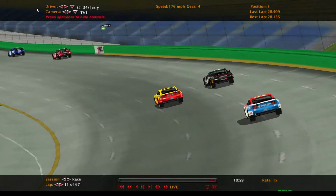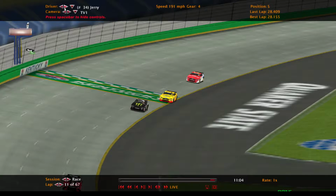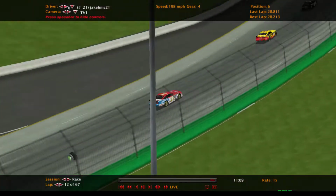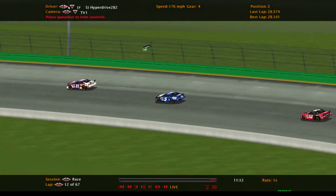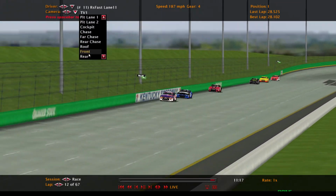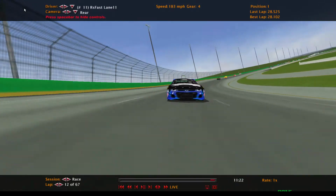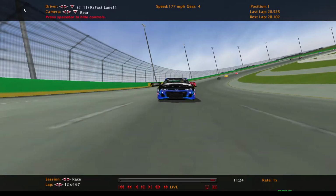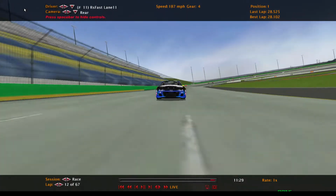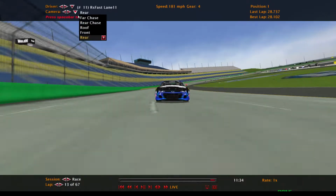And then turn 3 and 4 is, I believe, the corner with less banking, but if you get a good run off high there, you can get a longer shot down the front stretch. You see the 5 just all over him. This is the rear shot of the 11. And we have a caution.